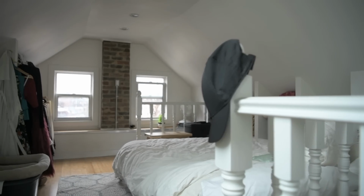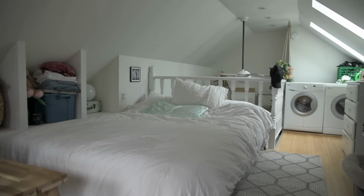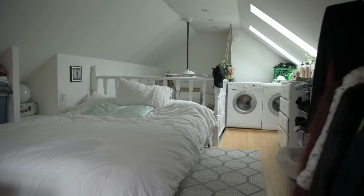Roll the tape. Today's video is all about awkward spaces, if you haven't already guessed from my intro, but it's not my awkward space, it's video producer extraordinaire Carla's space. Carla lives in this amazing 2-floor studio apartment, but the top floor, which is her bedroom and laundry space, needed a little bit of love.